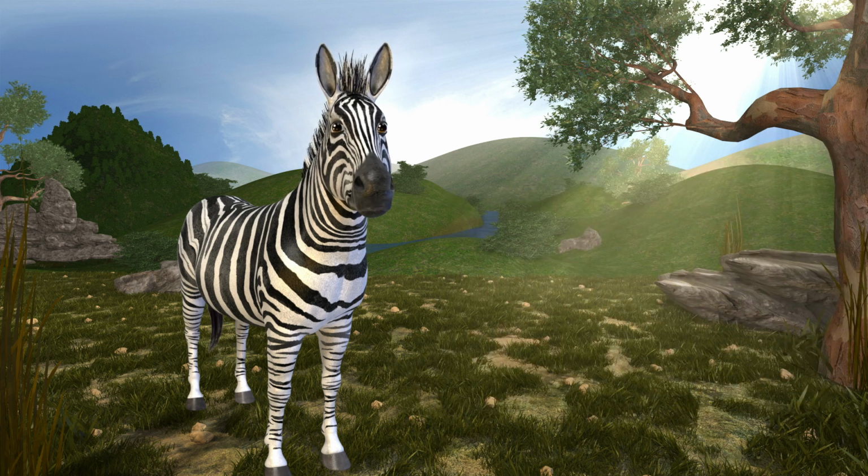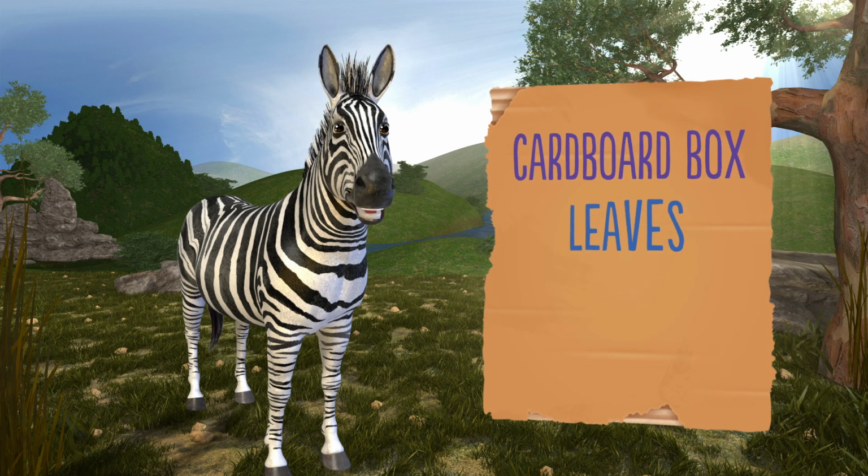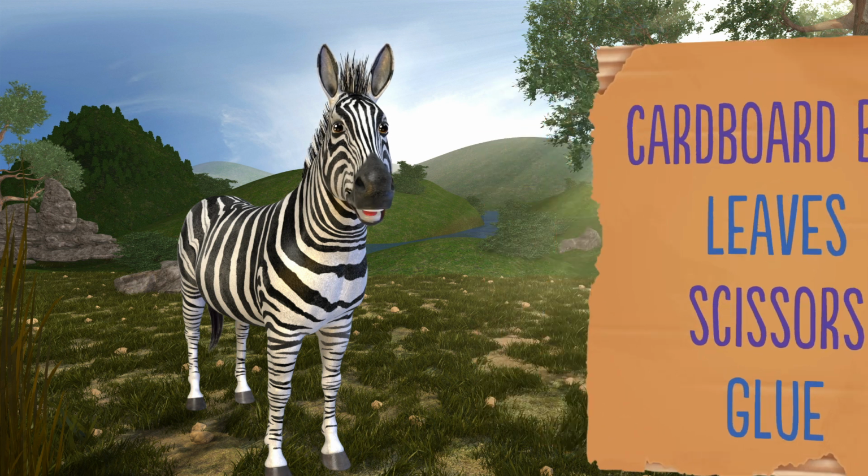I have the perfect habitat craft in mind. Grab a cardboard box, some leaves, a pair of scissors, and some glue. And let's make a lizard lair!